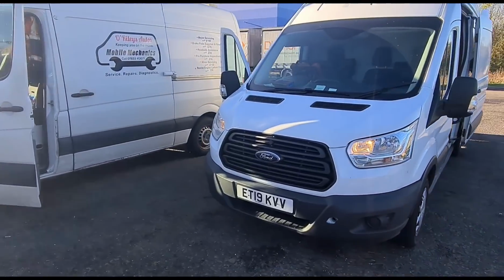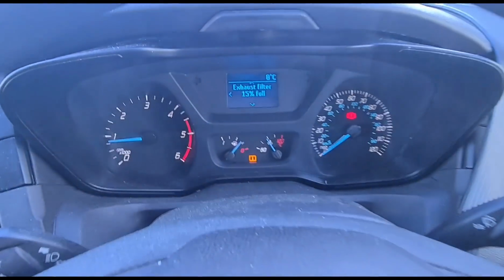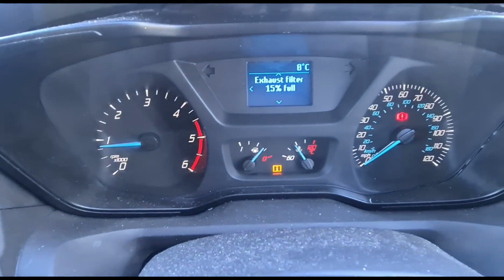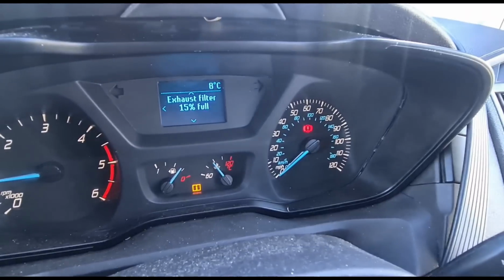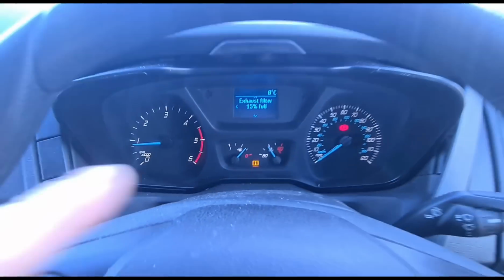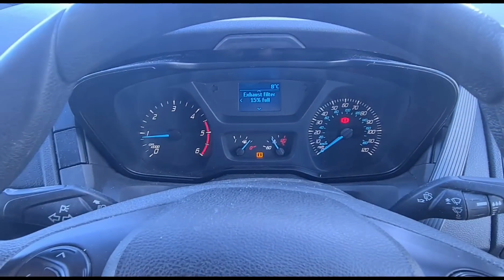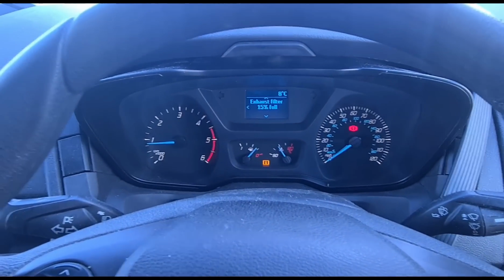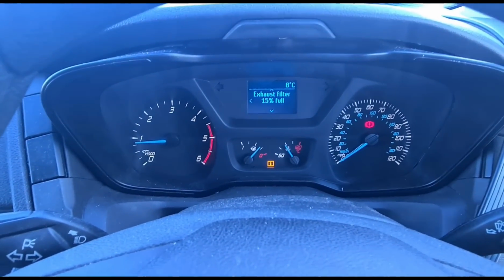Just got here a MK8 Ford Transit to look at. Okay, so a bit of a story, and the issue with this van is we've got this symbol up here. Now that keeps going up to 80%, and he says it will stay there for a while. If you take it for a drive, it'll start to come back down, but within the same day again, it will go back up to 85% or 100%. And then come back down again, and he said it's doing that every day.